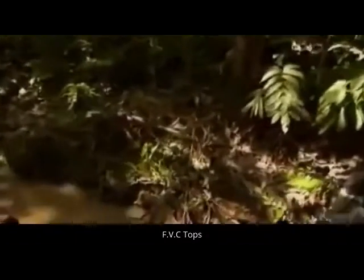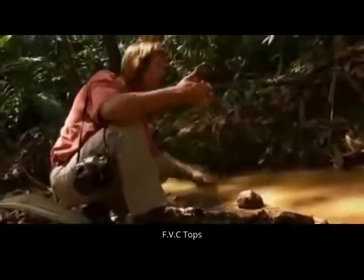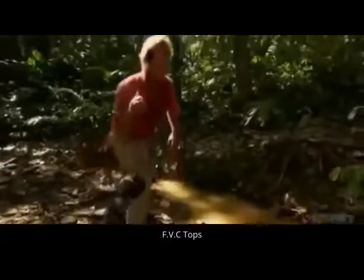Just feel it on close, because we found so much skin. Look at this. Look at this. And then the snake is right here, it's been shedding. It's been shedding and pushing itself all along this bank here somewhere.